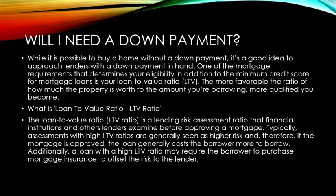One of the mortgage requirements that determines your eligibility, in addition to the minimum credit score for mortgage loans, is your loan to value ratio. The more favorable the ratio of how much a property is worth to the amount you're borrowing, the more qualified you become. What is loan to value ratio?